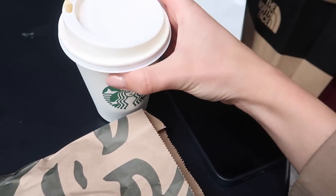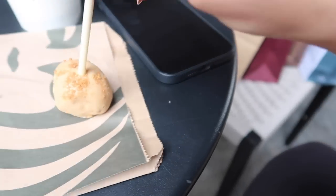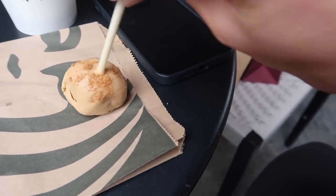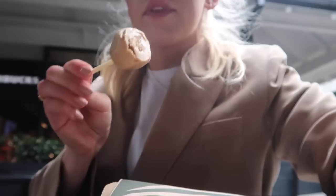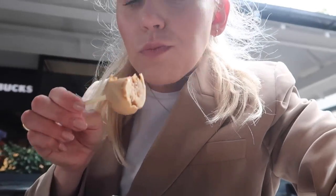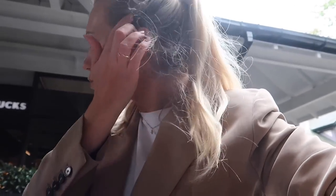And then with my pumpkin spice latte, I also got myself one of these cake pops, caramelized biscuit cake pops, which is very overpriced, but we'll try it and see what we think. Wow. You wouldn't be able to eat more than just one. Well, maybe two.